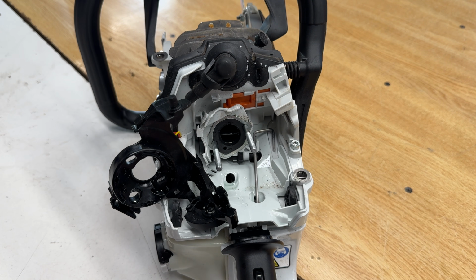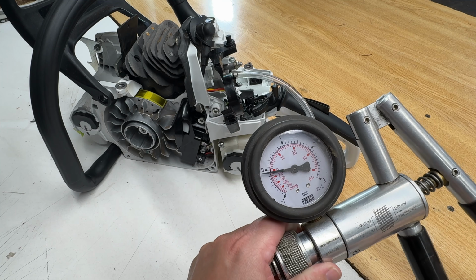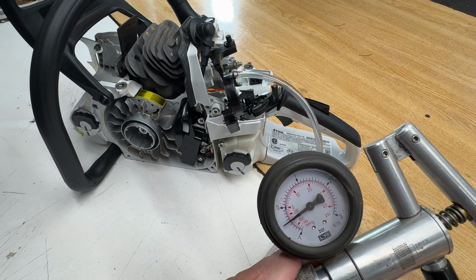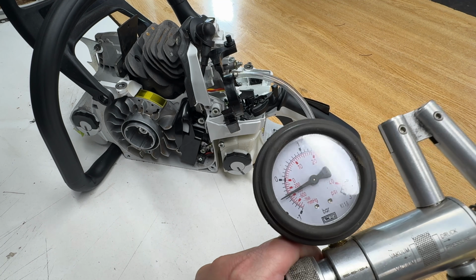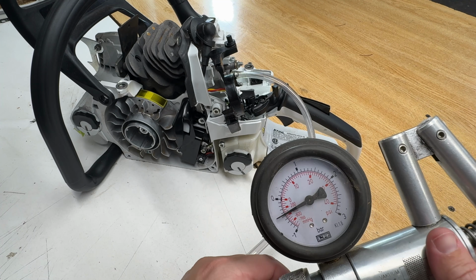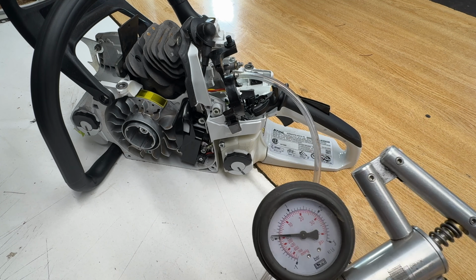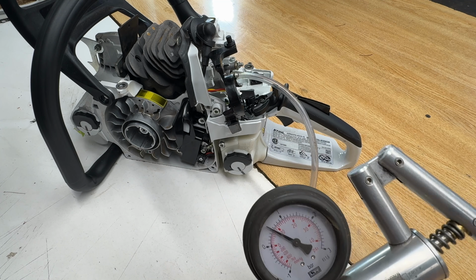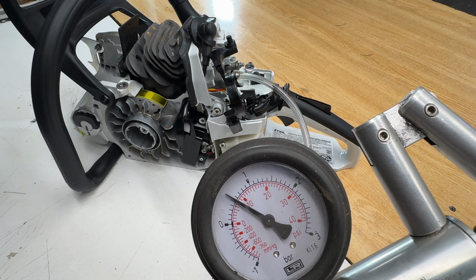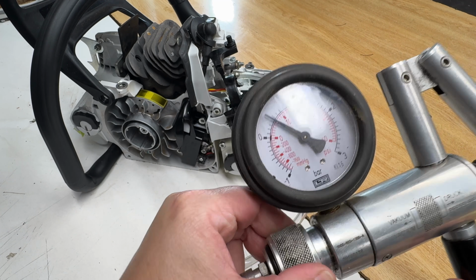Just learn from my mistakes. Remove the gas cap first to release the pressure before taking the carb off, and you won't get sprayed with fuel. Okay, we're all hooked up here. Test vacuum. Go to 0.5 bar. That's a pass. Now we'll move the gauge to pressure. That is a pass as well. The saw has no leaks.